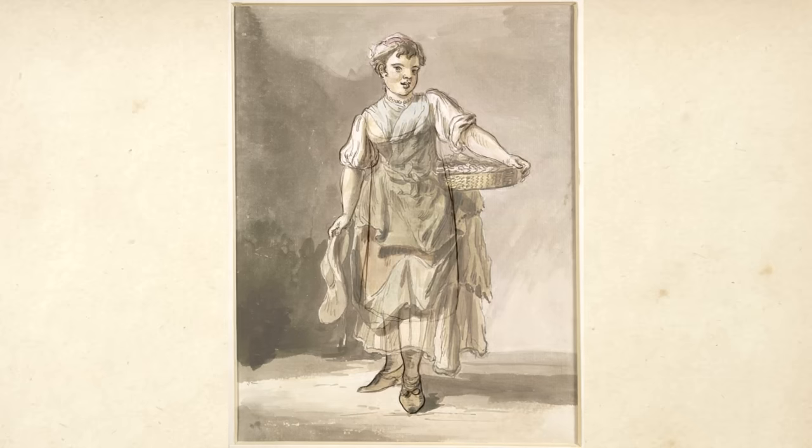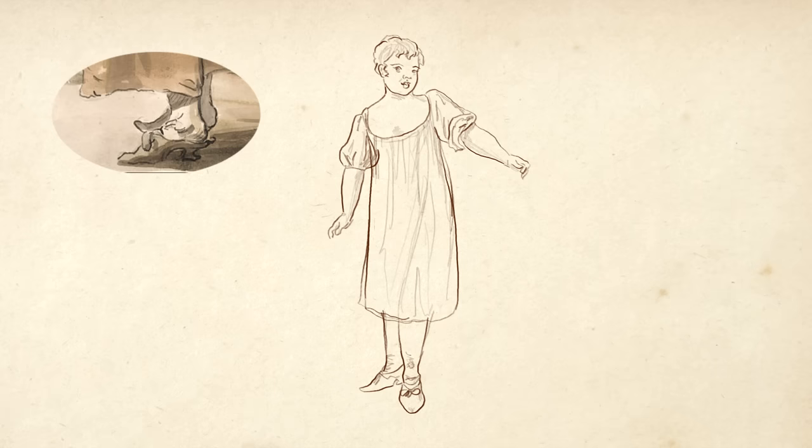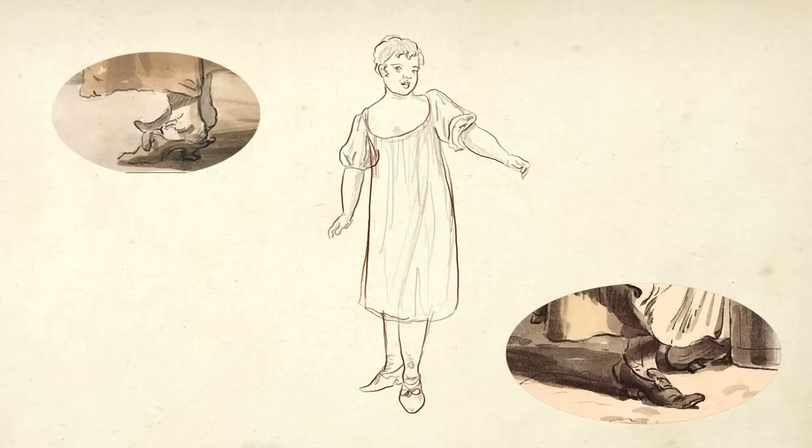First off, let's break down the outfit. Our fictional street seller, let's name her Betty, is wearing a pretty typical outfit for most of the working class people. Betty would have worn a long linen shift with puffy or cuffed sleeves and a wide neckline. She would also wear woolen stockings, possibly darned to oblivion, and pretty rough-looking heeled leather shoes that are barely held together. These shoes would also most likely be quite old, dating a couple of decades back.